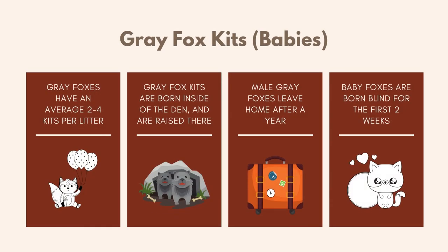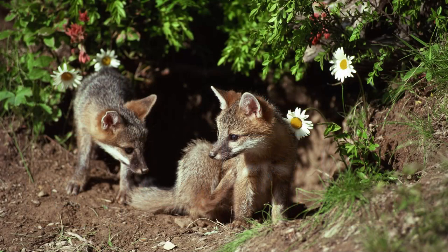Gray fox babies. Gray fox babies are called kits, K-I-T-S. Gray fox litters usually only have 2 to 4 kits. This is much smaller than red foxes and Arctic foxes who have between 8 and 10 kits. The gestation period for a gray fox is about 2 months. They have their kits inside the den where the female vixen will raise them. Eventually, they make it out of the den and learn how to hunt for food before going out to start a family of their own after about 1 year.